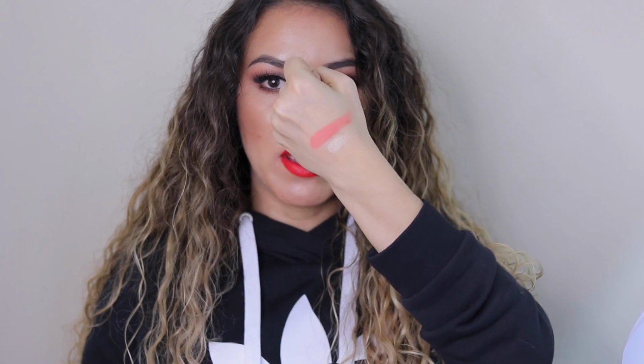This is going to be gorgeous for the springtime. Just look at how pigmented it is. That's just one swipe of my finger. The next shade that I picked up is IOU, and this is a gorgeous orange, almost a slightly burnt orange color. This is what it looks like here.